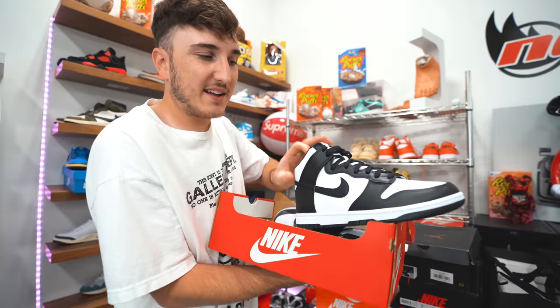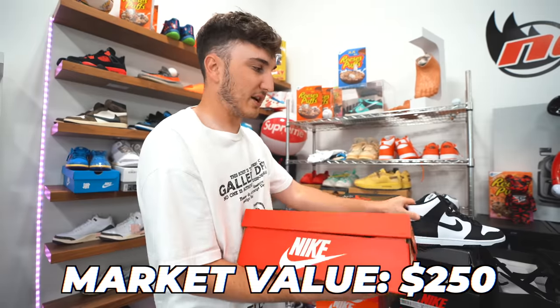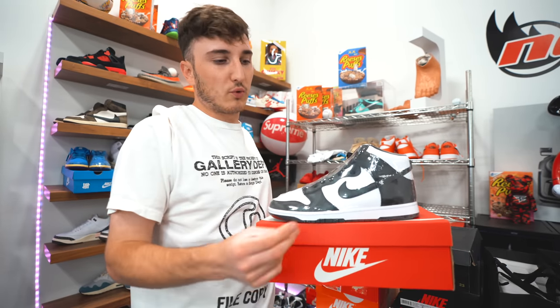Very popular colorway. Highs are not as popular as the lows. So these are at 250. The lows will probably be at like 300 in this size, or 350. So very popular, but the panda is this good one. This is one that I got kind of to probably just throw up on the site, maybe throw a steal for one of you guys or put it in the mystery box.